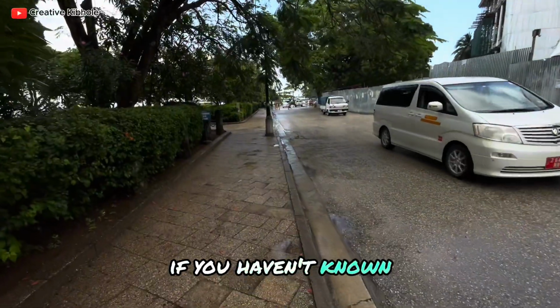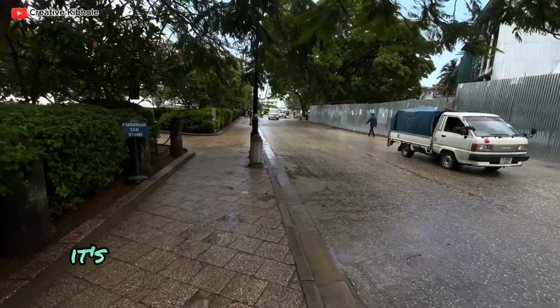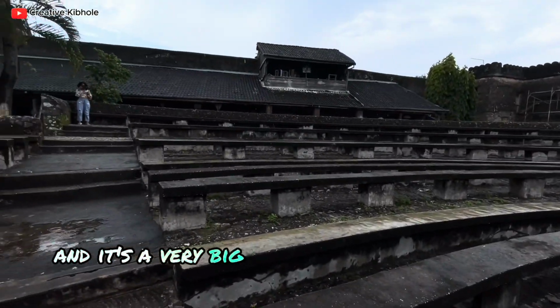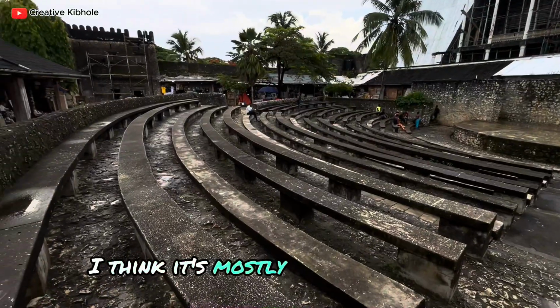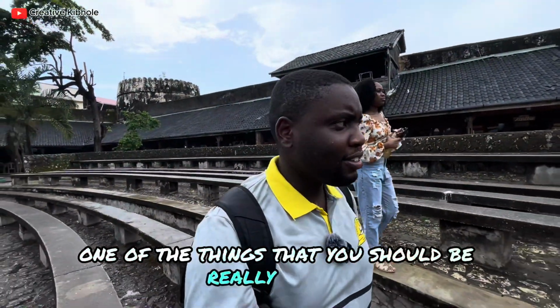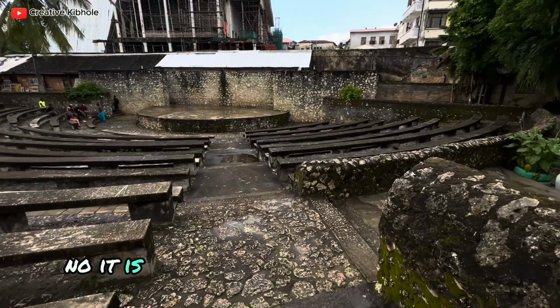If you haven't known, the Old Fort is one of the biggest places that tourists can visit. It's known for its epic view, and it's kind of like a stadium, but a stadium cut in half. It's a very big place where people go and move and show some shows. I think it's mostly when there is a holiday and stuff that they have some shows here. Now, one of the things that you should be asking is, what is the total fee for entrance to this Old Fort? No, it is totally free.